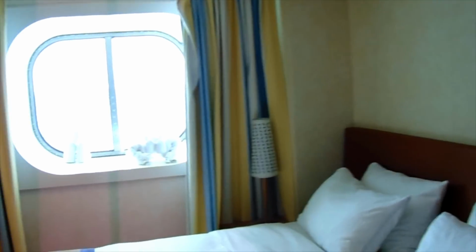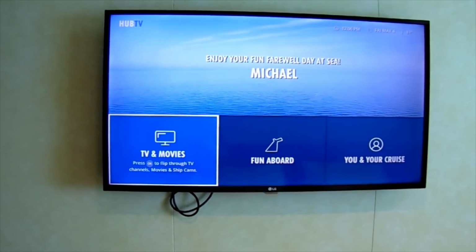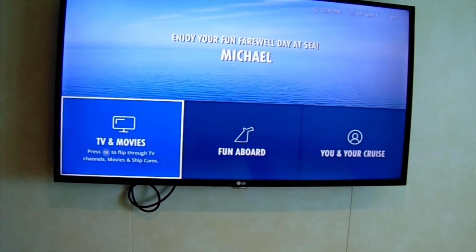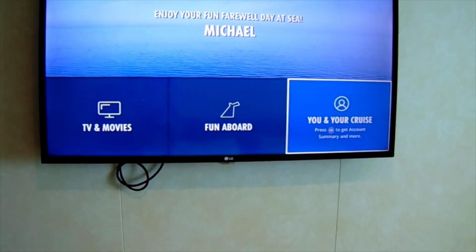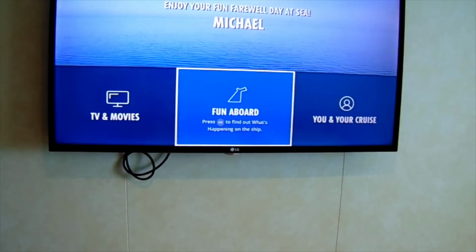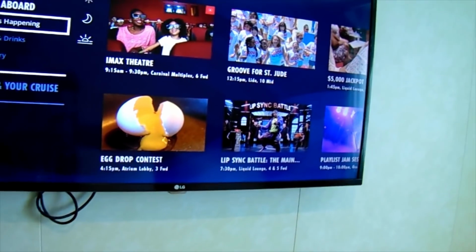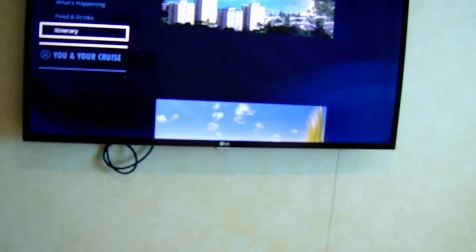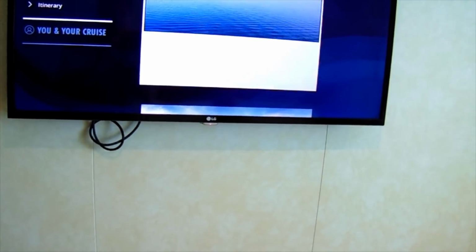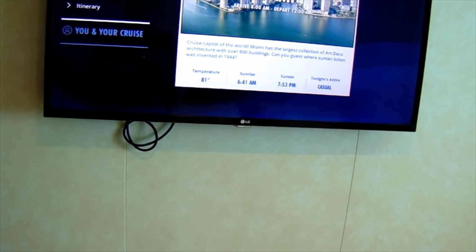So, one of the things I wanted to also show you is, as we get into more modern technology here, obviously the television is going to give you a lot more information than it ever did. You've got TV and movies. You also have fun aboard, and then you also have your information. So you can go on here and you can look at your account. On fun aboard, you can look at all the different things going on. They also have what's happening, food and drink, and the itinerary. So then you can go over here and look at the itinerary. It also gives you what the temperature is there.